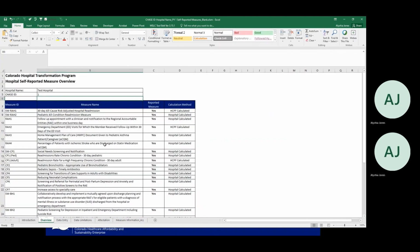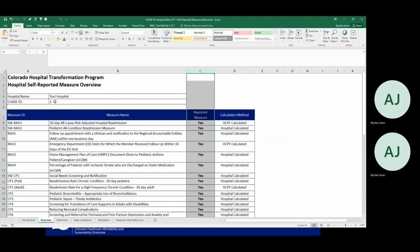The overview tab, as specified previously, includes all of the hospital's measures that they have selected, as indicated in this yes/no column here. So if I were to change the CHASE ID to a different hospital, then different measures would be indicated as selected. And when you open up your specific hospital's workbook, you will only see the measures that your hospital selected. It will be filtered down. For all hospitals that have a yes in this reported measure column and hospital calculated in the calculation method column, those will populate on the data entry tab.